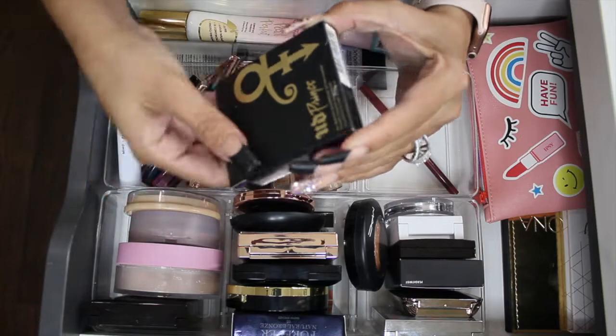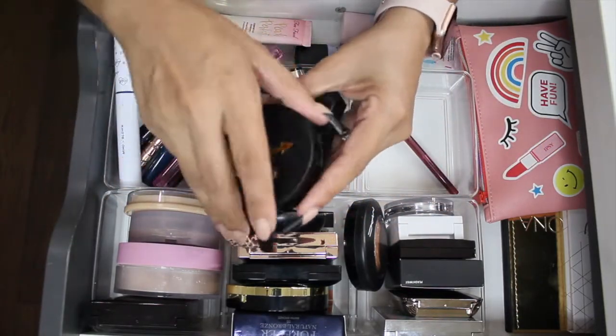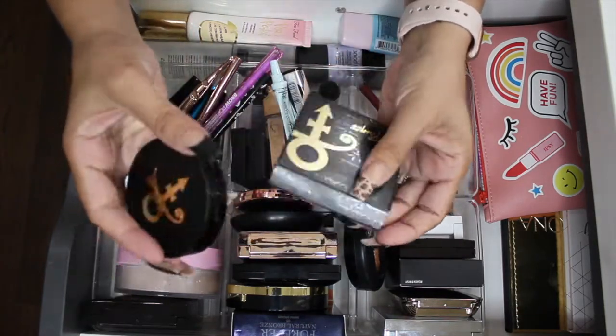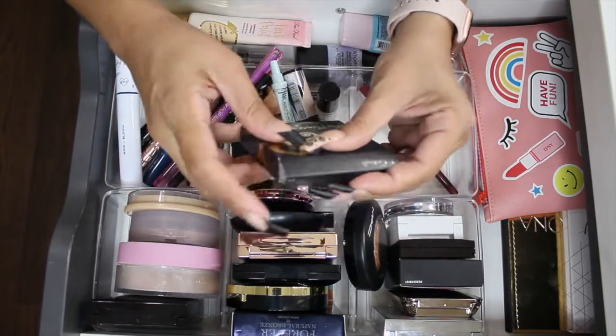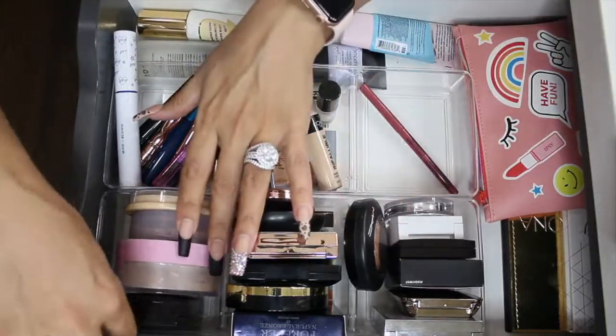The Urban Decay Naked Prince waterproof powder. I actually really enjoyed this one. And yeah, it has a little bit of color. It gives a little bit of coverage. It came in very handy the other day when I was trying to do my makeup and my foundation was just not working. I am gonna hold on to this guy.